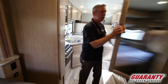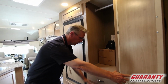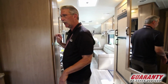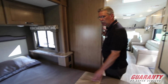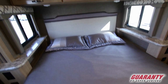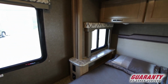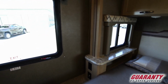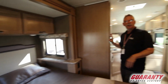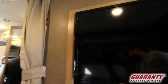And then of course right here is a wardrobe for all of your hanging clothes and stuff with a whole bank of drawers underneath. Now right here on this side, the bed, which is in a slide-out, but it's a very small slide-out, is a queen size bed, and this folds up so that when the slide-out comes in, it doesn't hit this wall. You do have windows on either side for ventilation and peering out, and then the rear exit window, so if you're backing up to the ocean or something like that, you can see it. It's very nice. And it does have a TV right here behind you.